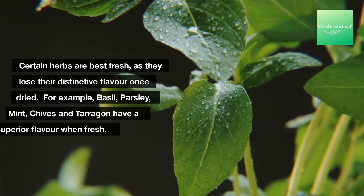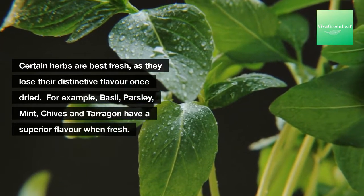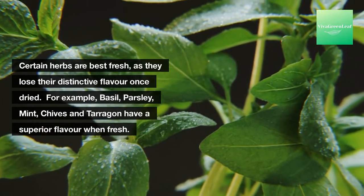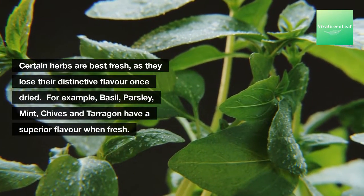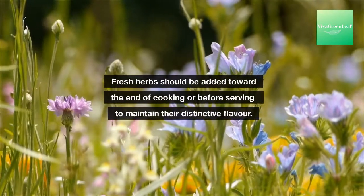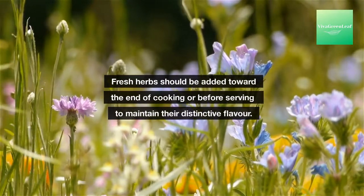Fresh and dried herbs. Certain herbs are best fresh, as they lose their distinctive flavor once dried. For example, basil, parsley, mint, chives and tarragon have a superior flavor when fresh. Fresh herbs should be added toward the end of cooking or before serving to maintain their distinctive flavor.